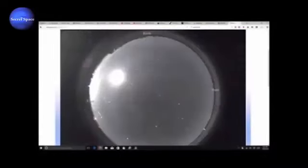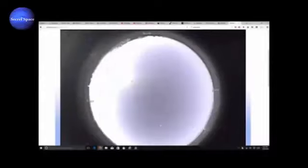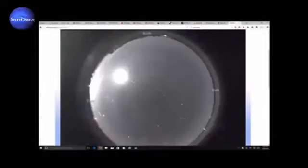This capture from Gorge Creek, Australia, is what I would have to say is indisputable proof that there is a binary star system approaching. This is showing 2 very distinct suns rising from the east, with the binary sun rising first, followed by our sun.